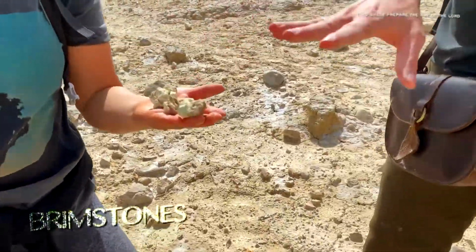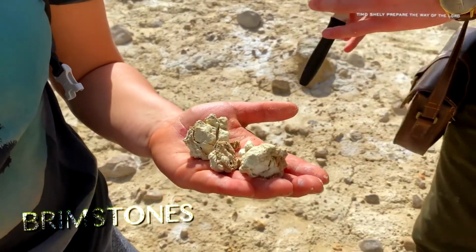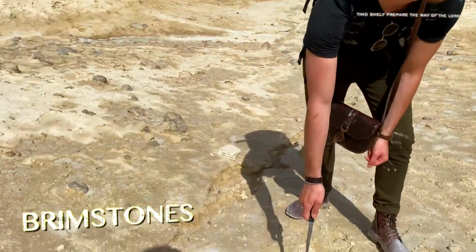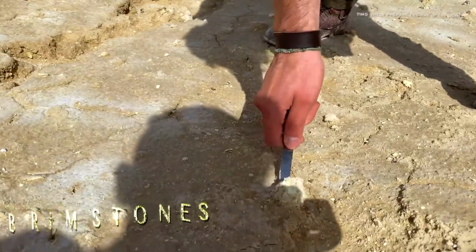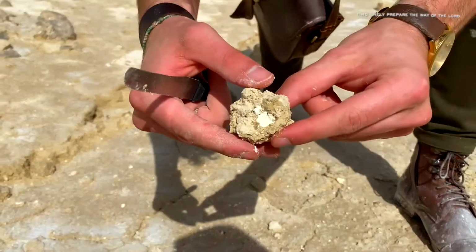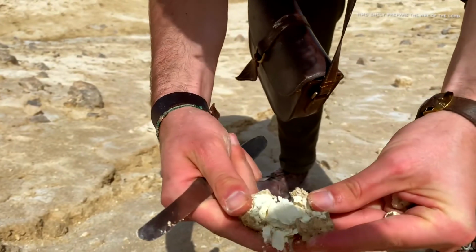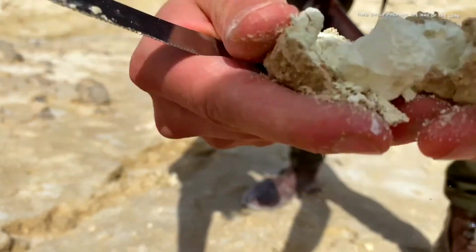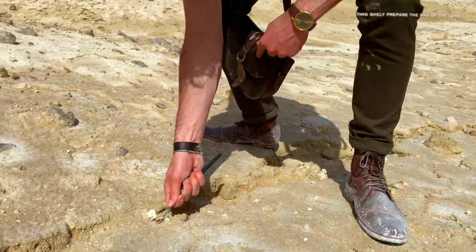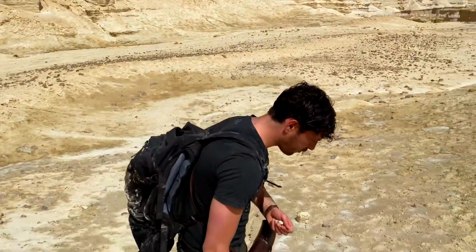So as you see here, we just found some sulfur. You can recognize it because it's this powder, yellow powder. There's some more here. Look at this one, guys. So this is a part of sulfur. Just take it out. You can see the yellow part. It smells. Look at that. Sulfur here. It's everywhere. Because the Bible said it rained sulfur.